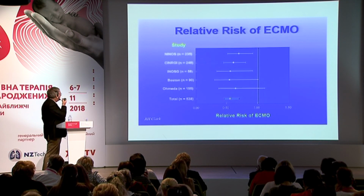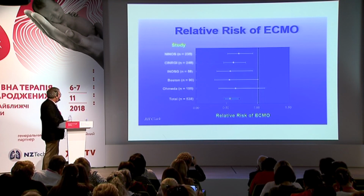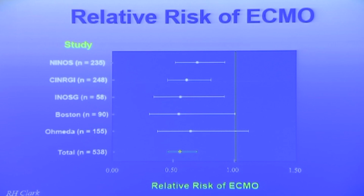Well, what do we learn from this? Nitric oxide certainly seems to reduce the relative risk for the need for ECMO. And you can see in the trials, the end result here was about a 50% reduction in the need for ECMO.